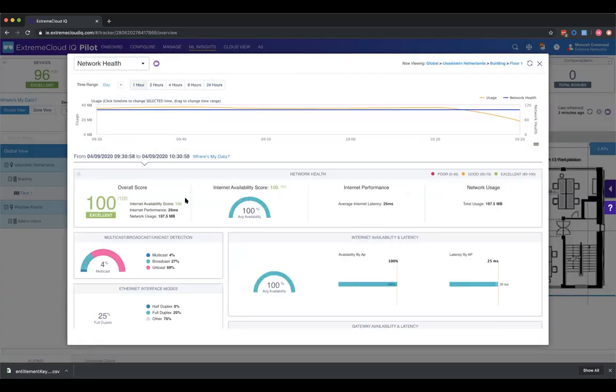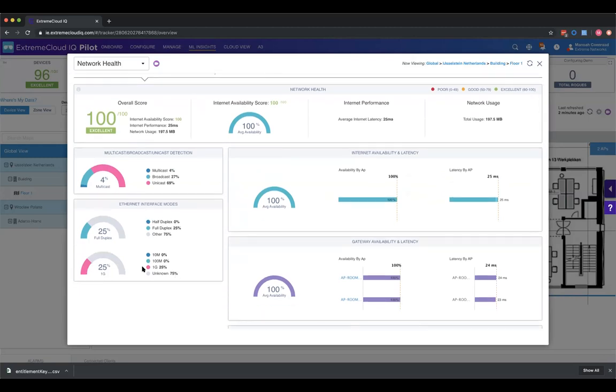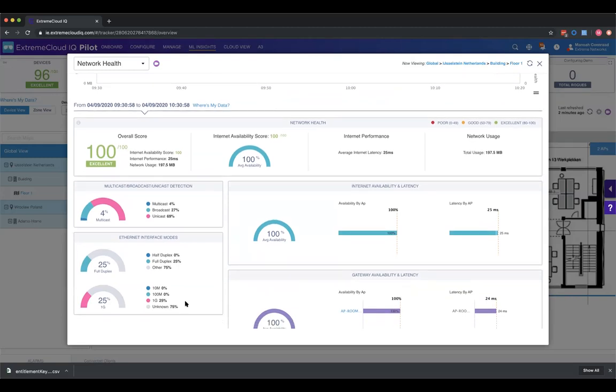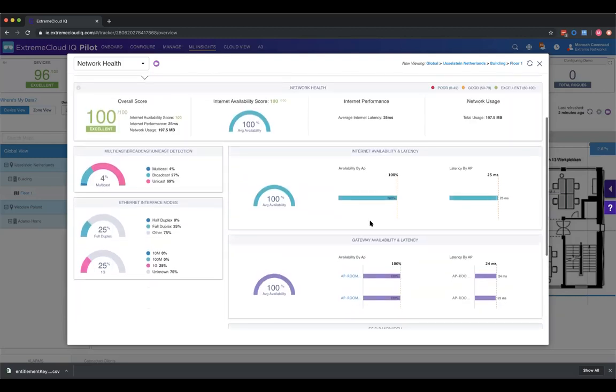So the network, we can see the multicast, broadcast, unicast traffic over the network. And also we can see, are there any access points connected with half duplex and 10 MB or 100 MB, for example. You can see that in one view for one AP, but you can also see it for your whole network. So when you have thousands of APs, you can see in one single view if there are access points not connecting to full duplex 1 gig. And we can monitor the latency to the gateway and the latency to the internet.